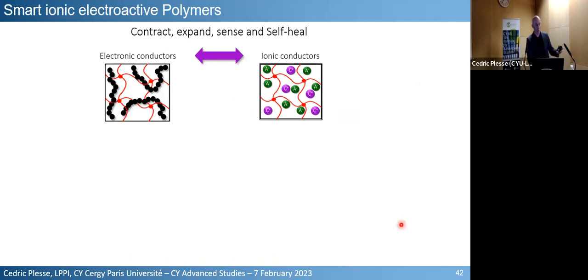So we're arriving at 1 hour of talk, and that's perfect because it's the end of my presentation. As a conclusion, I would like to say that we are developing materials that are able to contract, expand, sense, but also, as I've shown you, self-heal. It's possible by the combination of electronic conductors containing conducting polymers and ionic conductors containing ionic liquids, thanks to the polymer chemistry and especially the development of these interpenetrated polymer structures.